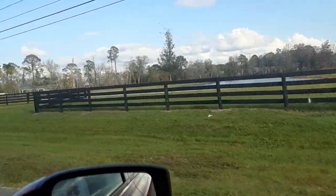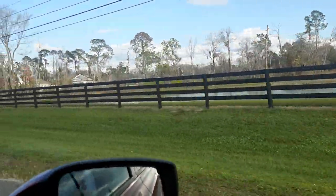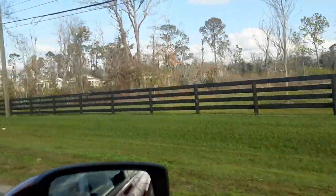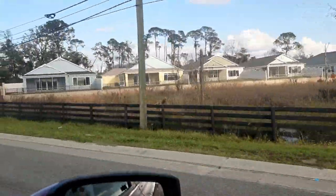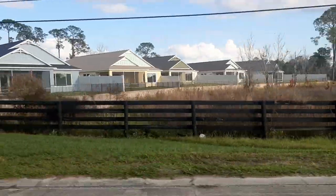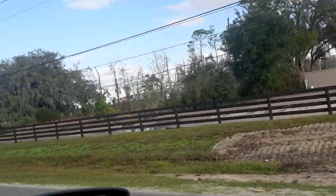Look at these all new ones. These are all new. They're right on 44. Look at that, this is pretty amazing. Nobody's in them yet. They're brand new. They're very, very new.